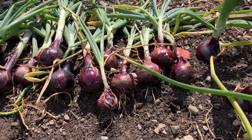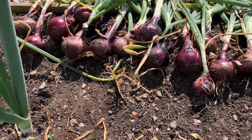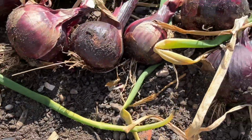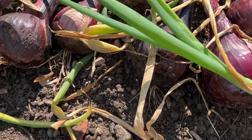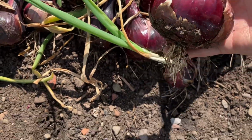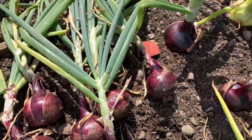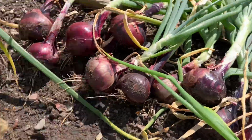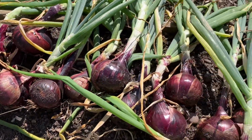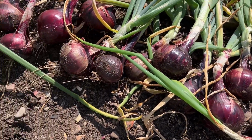That's another good harvest of red onions. They're all good size. I'm trying to think which one might be the biggest. Probably him. Sort of almost tennis ball size, which is perfect. Yeah, there's still some in there that are still growing, so I'm just going to leave them for another week. I'll get these on the drying rack now, and then going to have a look at some tomatoes to see if there's any ready.